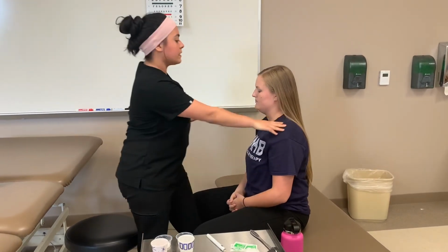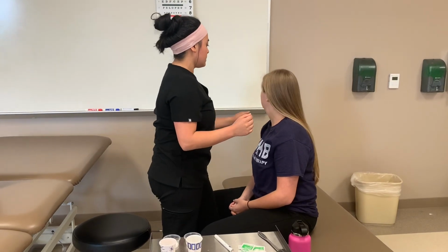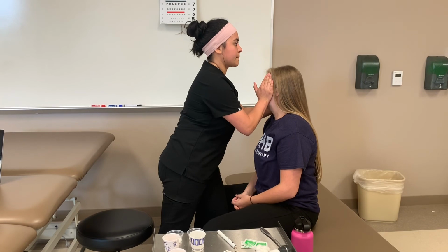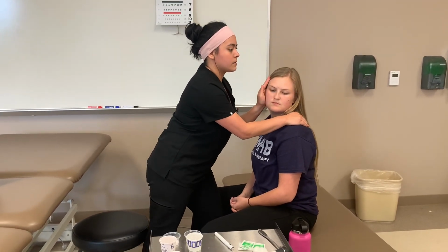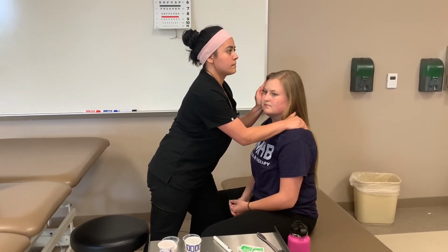Okay, very good. Normally I would stand in the back, but I'm concerned about the patient's safety, so I'm going to stand here in the front for that assessment. I'm going to have you turn your head to the right. Okay. Don't let me move you. Good. And the other way. Don't let me move you. Very good.